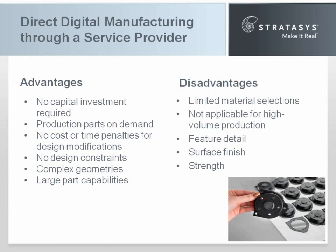No design constraints. This technology can build vertical walls and 90-degree corners. Complex geometries. This technology is very applicable for very complex geometries. In addition to that, this technology has large part capabilities.